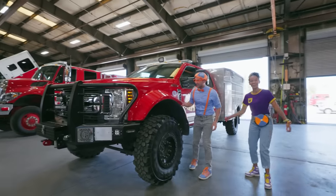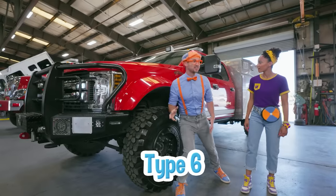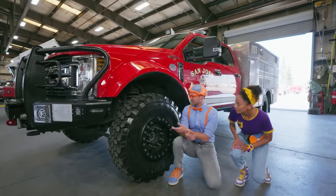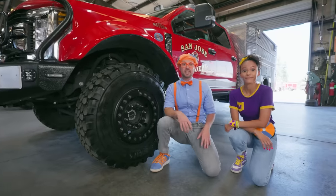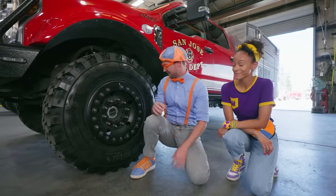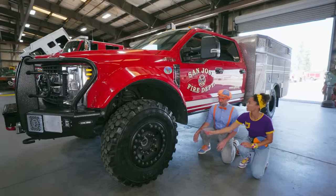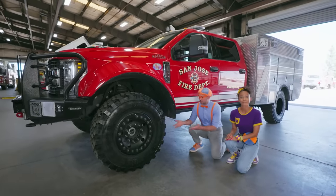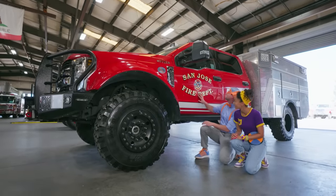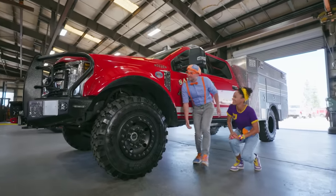Whoa, speaking of cool, Meekah, check it out. Another one. Yeah, this one is a lot smaller. This is a type 6 fire truck. Whoa, and look how big that wheel is. Exactly. This fire truck is used out in the wilderness. Not every fire happens in the city. And look at this, Meekah. Whoa, there's a lot of space there. It's really high up, so if they had to go over a log or a tall rock, it doesn't hit the body. Yeah, the chassis of the fire truck. Oh, that's so smart.